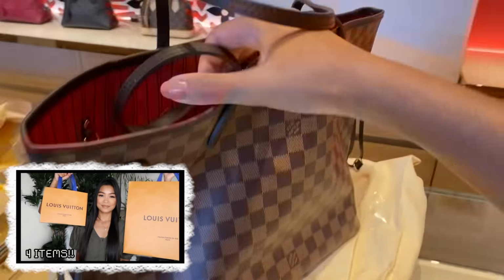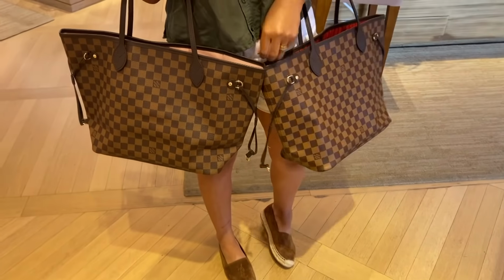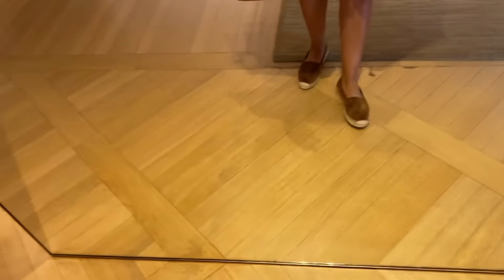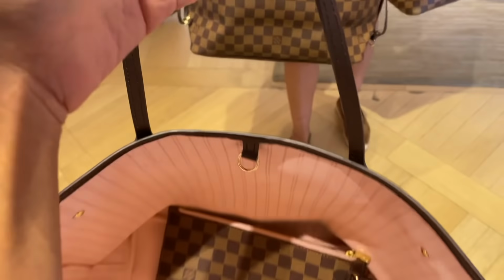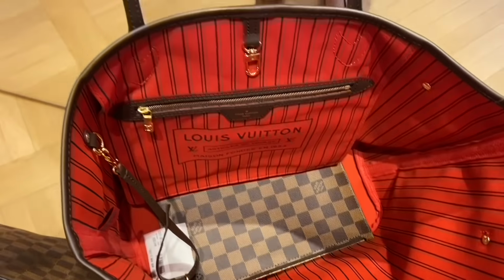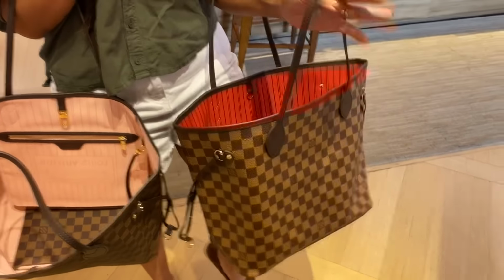So I'm trying to decide between the colors. This one has red. This is pink. I don't know. I think it's really different. The different shades inside. Wow. I love that. This one is so pretty. Oh, wow. I feel like Christmas with these colors.